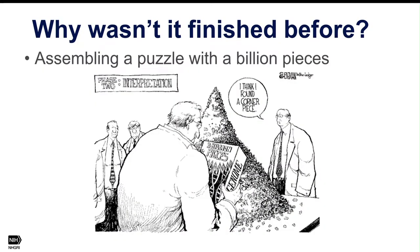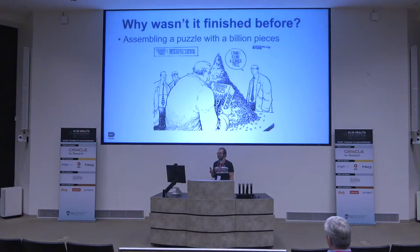So obviously your next question is, well, why didn't we do this before? Why did it take 20 years? What have we been doing for the past 20 years? This is a cartoon, circa about 2000, actually. I think its origin is that it was making fun of the strategy Celera was using to try to resolve the genome: you take the genome, cut it up into tiny pieces, take this pile of pieces, and then try to put it back together into the complete human genome. And obviously, it's a very hard puzzle.